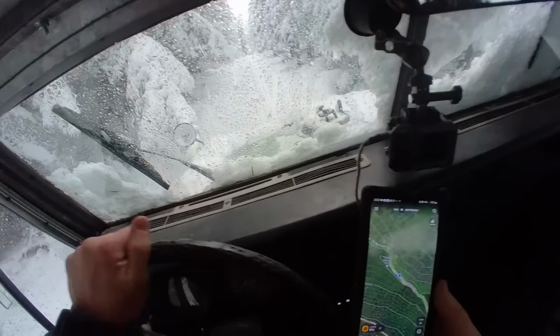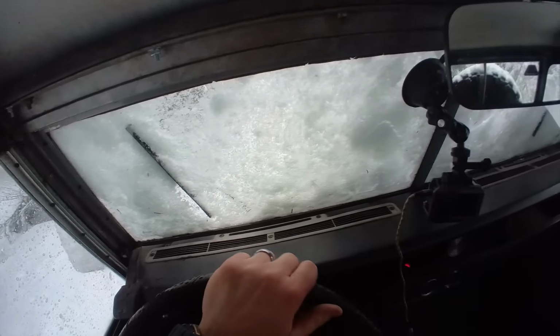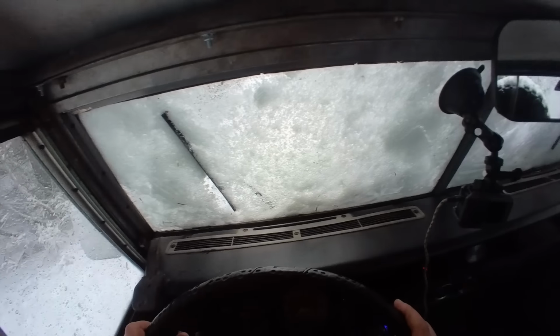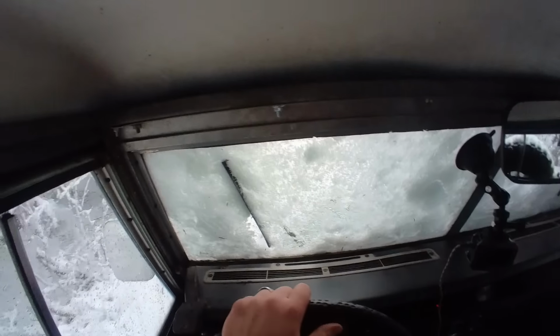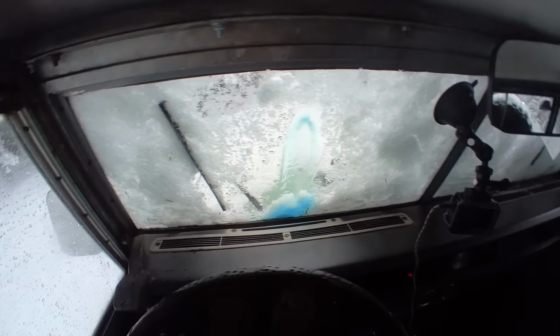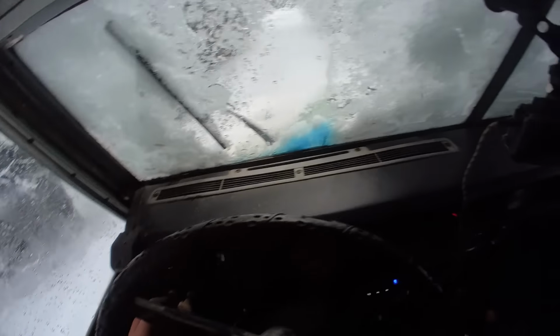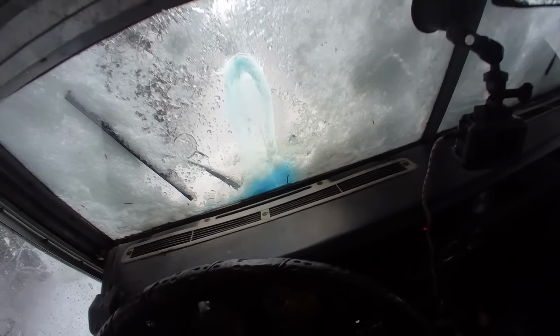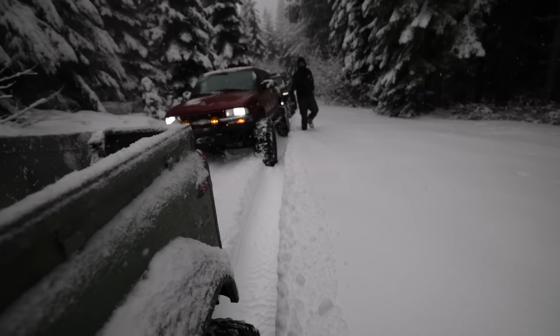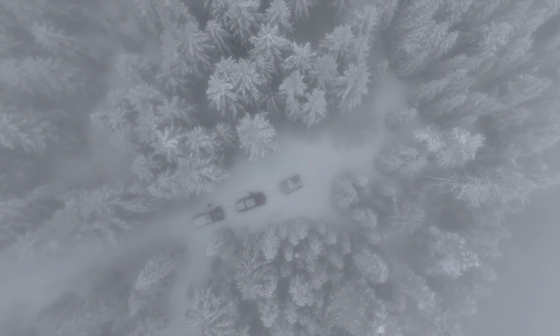We're basically just a stone's throw from the top, and before we knew it, boom, we're at the very top of this mountain. Uh-oh. Squirter still works. I'll take it. This is it. This is the top. I mean, it looks like it keeps going right there, but on my map, it's the top.